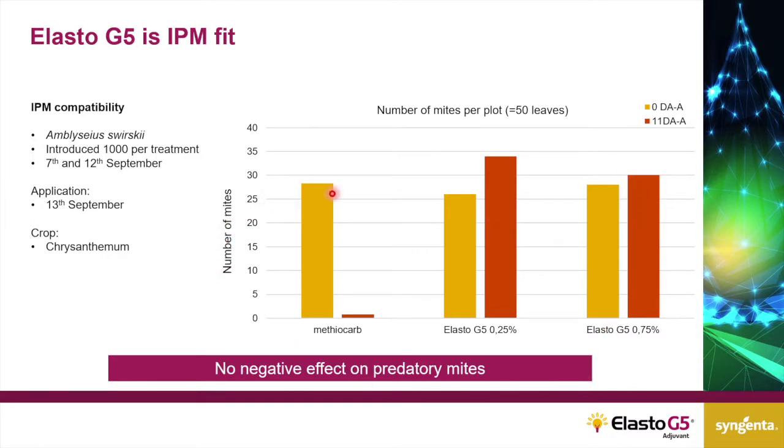With the insecticide, we have indeed knocked down the number of mites to a low level, as you would expect with an insecticide. With the Elasto G5 at 0.25%, we have maintained the same amount, and then we've moved up a little and seen very, very similar results with the 0.75, so 3 times the application rate. And we've seen no downturn in the number of mites. So IPM Fit will fit into those strategies very nicely.